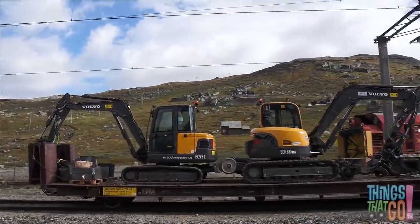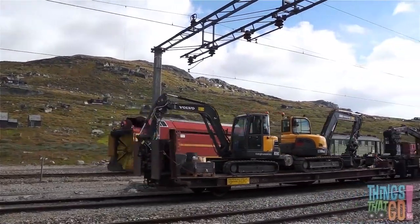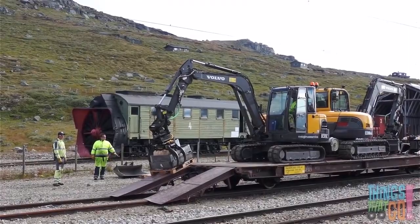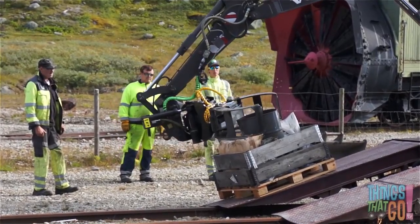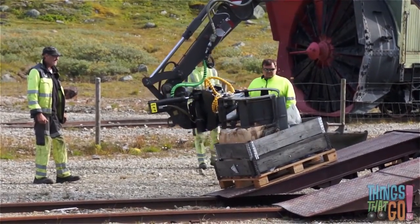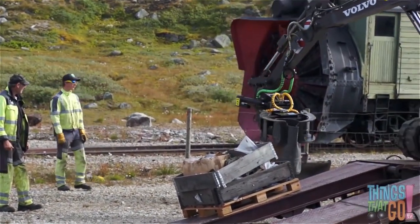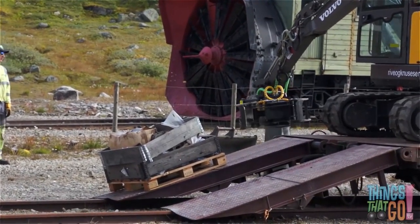Do you know what a maintenance train does? It fixes the railway to make sure the trains can travel safely. Look, the digger is unloading the workman's equipment. Wow, the digger arm has a claw, and it's using the claw to grab onto a large barrel. It lifts up the heavy barrel and places it carefully on the side.